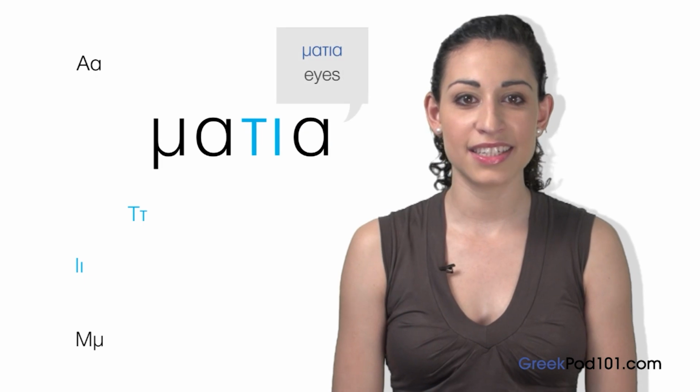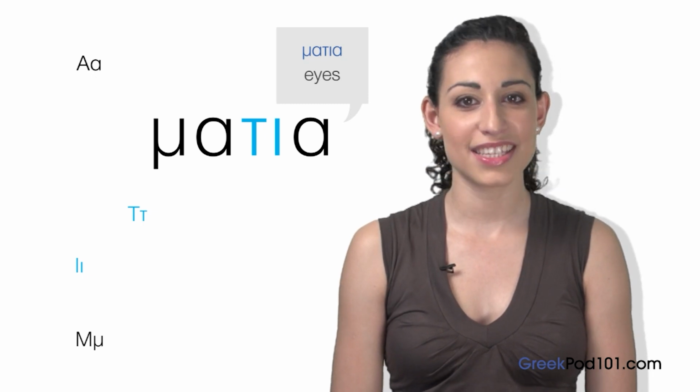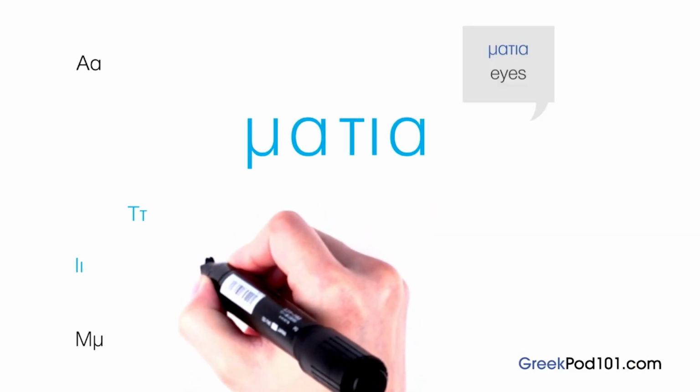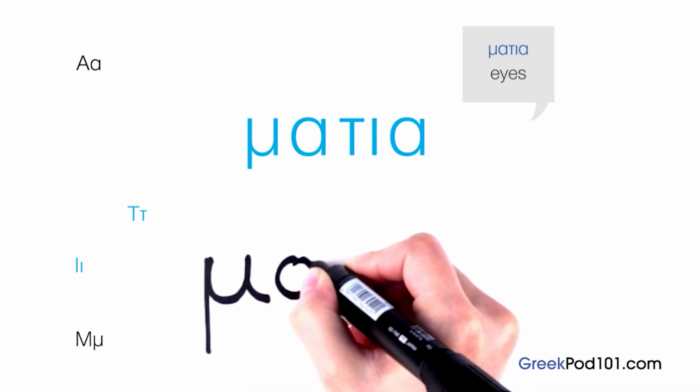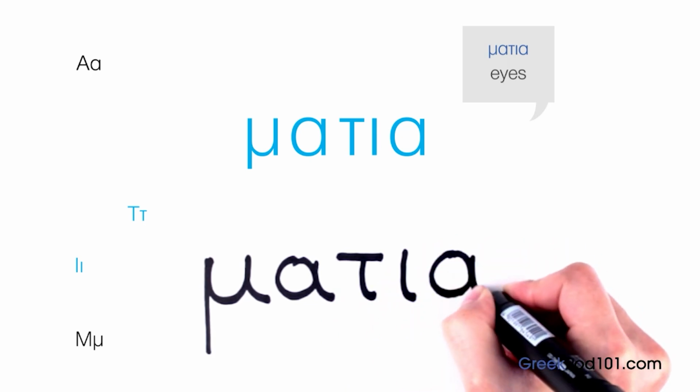Since these were super easy, let's try something using all four letters we know. Do you remember the first two? They were alpha and mi, right? Let's say them once again. And if we put these two together with taf and iota, what do we have? Mati, which means eye. Easy, huh? And if we add another alpha in the end, we get matia, which is the plural of eye, eyes. Let's write this together. Matia.